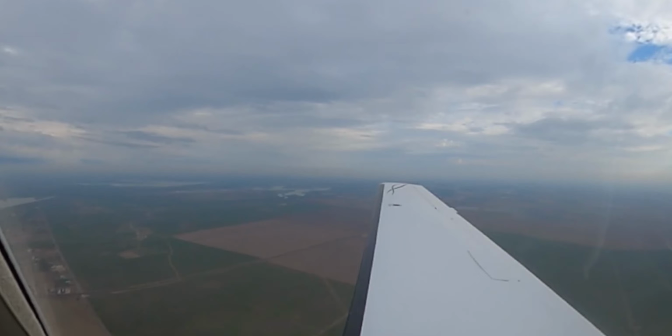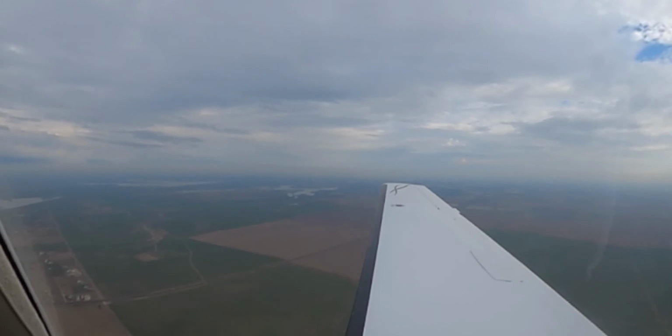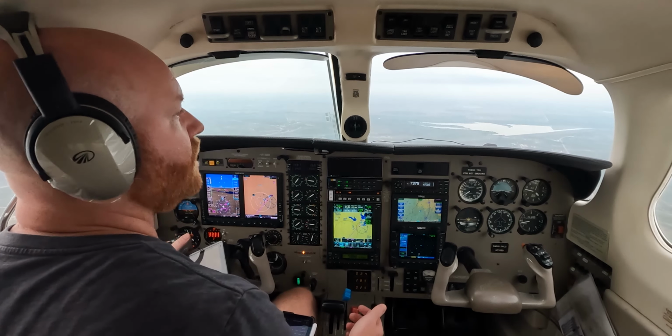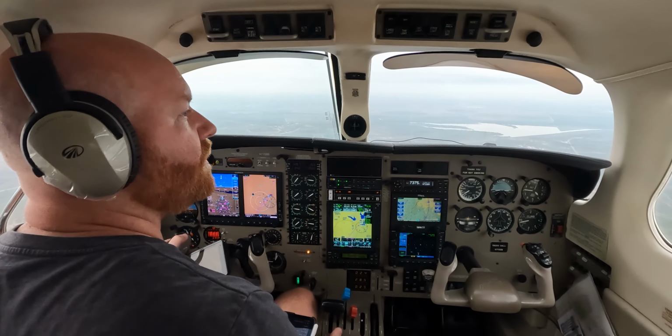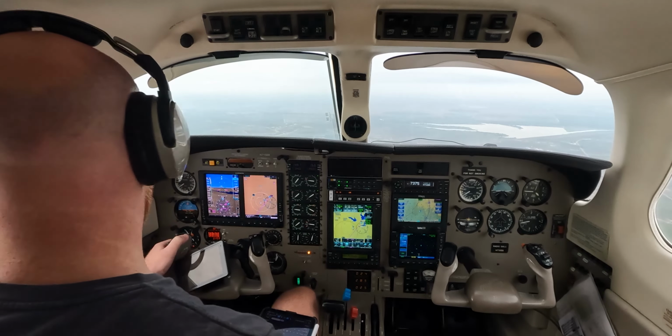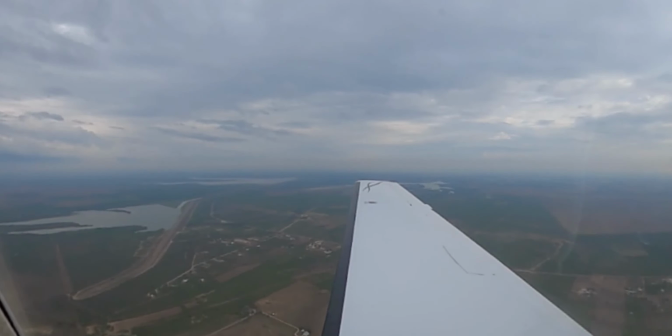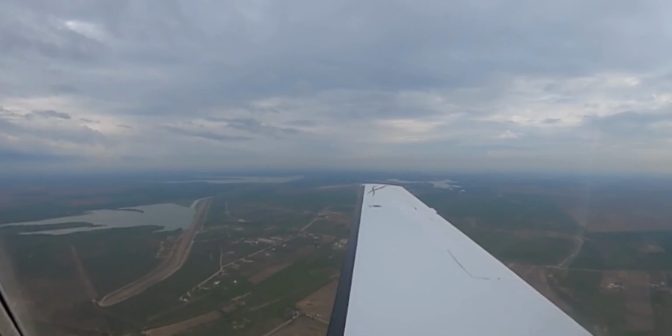Tower, 5 Bravo Bravo, you want me to try to get directly over taxiway Bravo, is that the idea? Malibu 5 Bravo Bravo, yeah, affirmative, that'll just give me the best view of the aircraft. Understood, sir. Over Bravo, 5 Bravo Bravo.